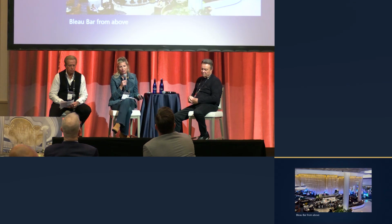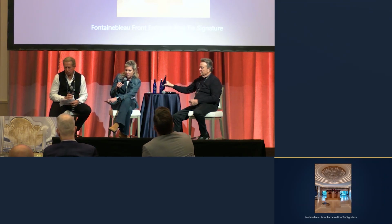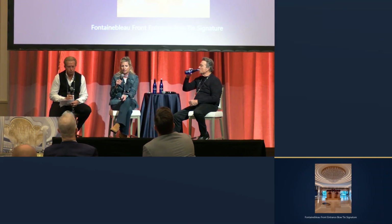So here are just a couple other really nice beauty shots from below. And then this is a really cool shot, coming down the escalator from the food court area. And then we also did the bow tie fixture as well. So you can see the scale of the bow tie right there. Those are the actual crystals that were used. And this is in the rotunda, at the front entrance.